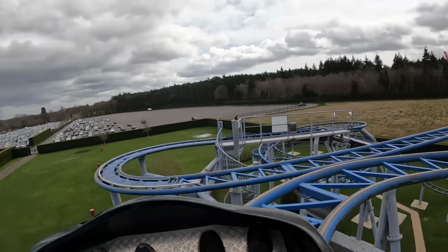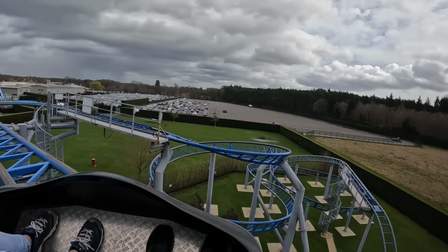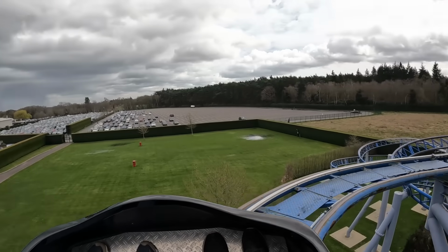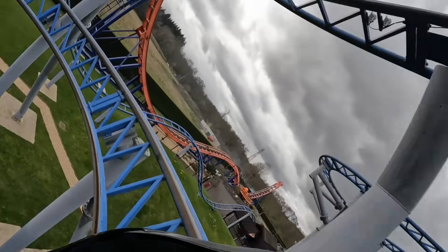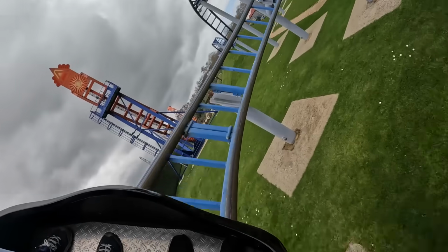Look how it throws you into the corners. Got the edge down there as well. Zamperla Disco. Oh, and the log flume over there as well. Which I'm sure will go on. Oh, I'm sure we will. Here we go. Helix, helix. It's a long one. Double helix now and upwards.